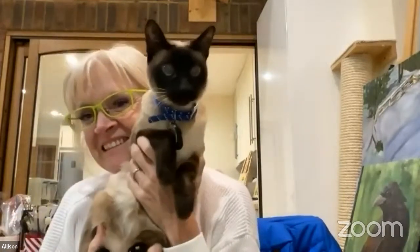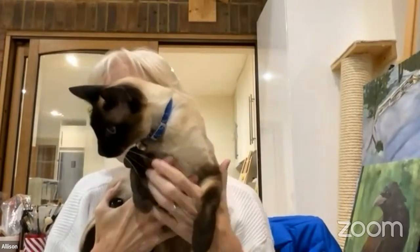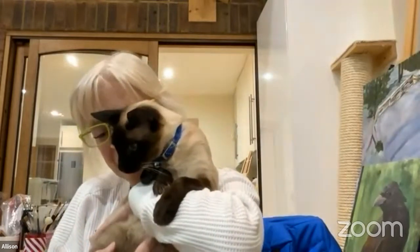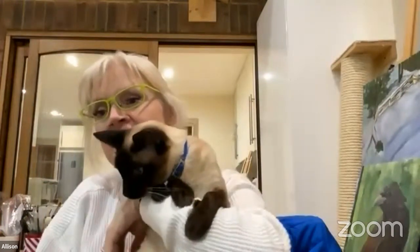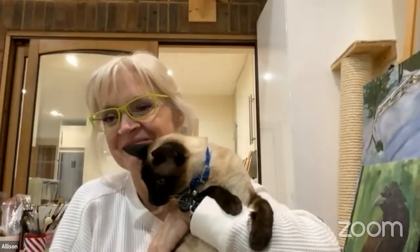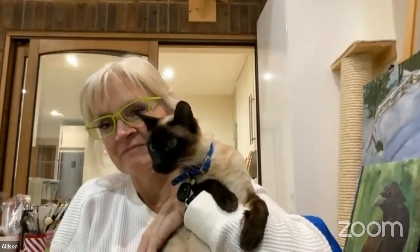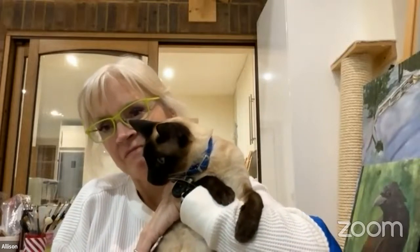Oh, mine. This doesn't look anything like that. Darling. Oh, look at her. What a beautiful cat. Yes, she's very cute. You have two of them? Yes, the sister and brother. Most of the time, I think they hate each other. Oh, yeah, she's gorgeous. Look at those. You don't see Siamese very often anymore. So it's surprising to see you have them.